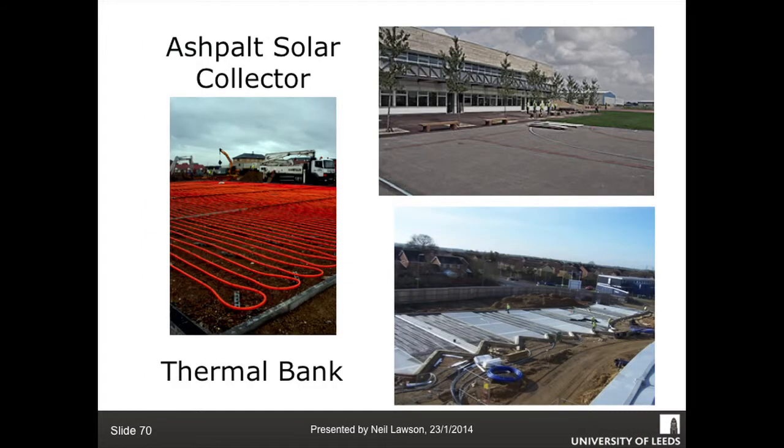So there's examples of car parks with collectors buried underneath them. And the red tubes are a thermal bank going underneath the building to capture the heat and store the heat in the shadow of the building.